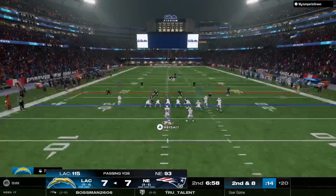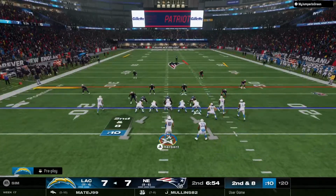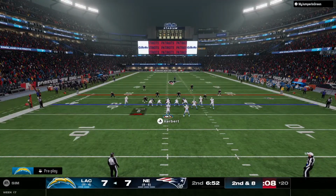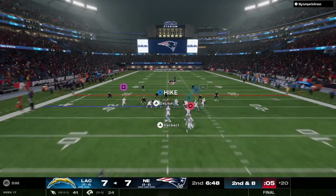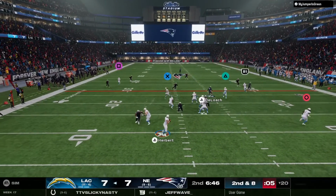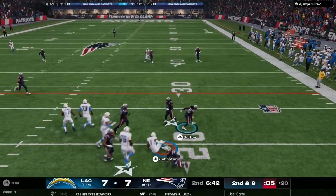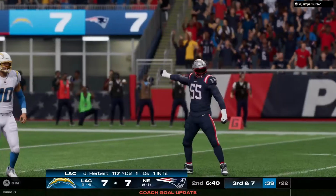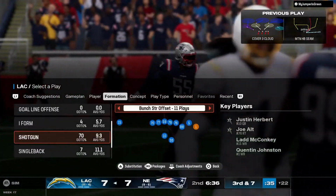Second down and 8. Go. Johnston motioning over. Herbert to throw. That one complete to Johnston. And they'll hold him to a gain of just a couple and sets up 3rd down.